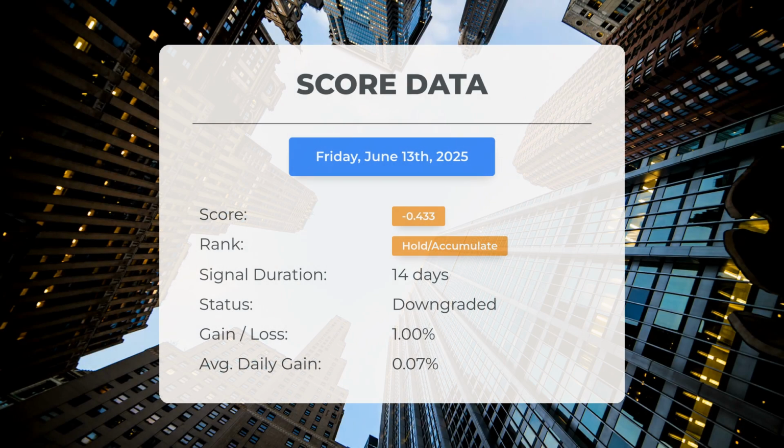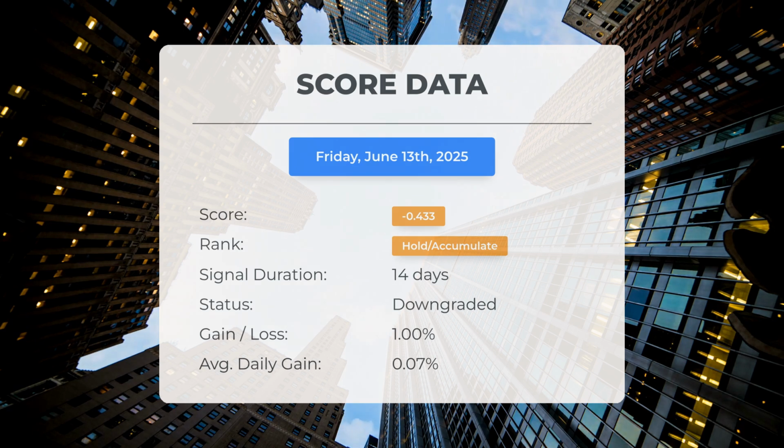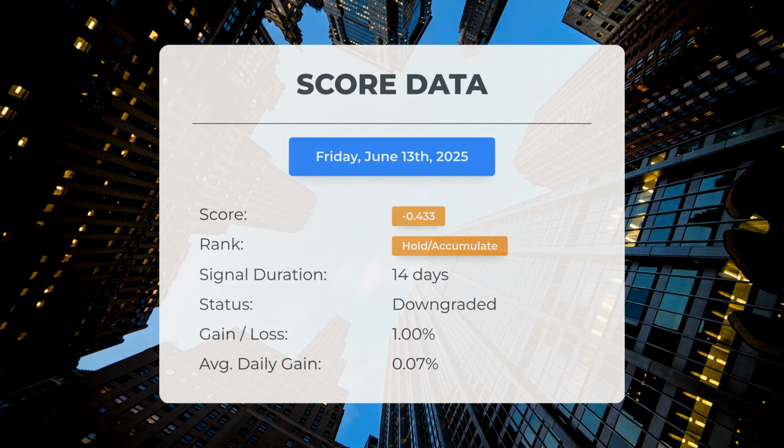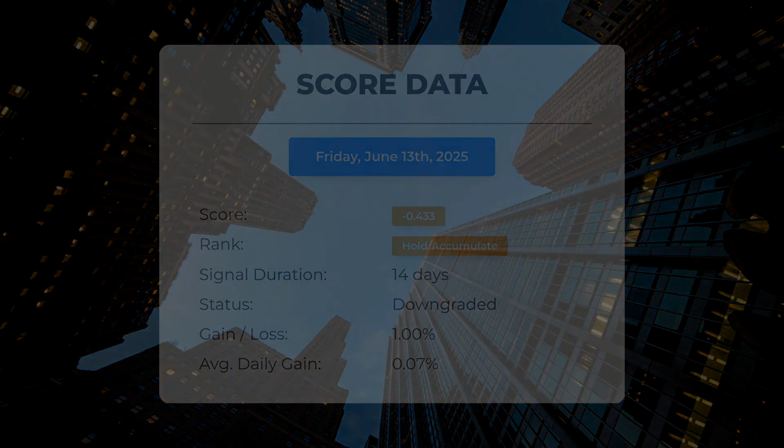Since the 27th of May 2025, our system has ranked VOO as a hold or accumulate, assigning it a score of -0.43. Now let us examine the exchange-traded fund's performance during this time frame. The exchange-traded fund has undergone natural fluctuations, achieving a gain of 1%. This results in an average return of 0.07% per day since it was classified as hold or accumulate.